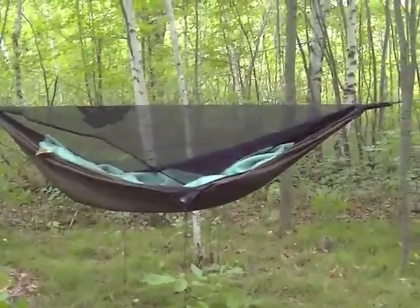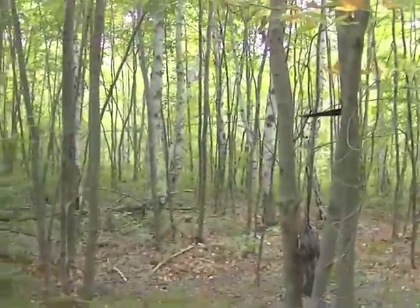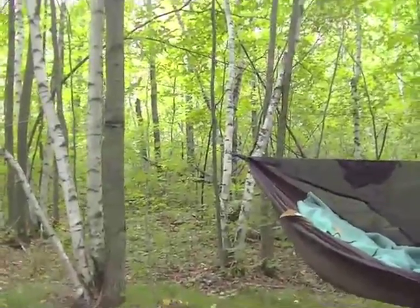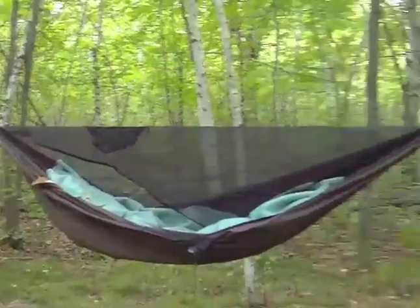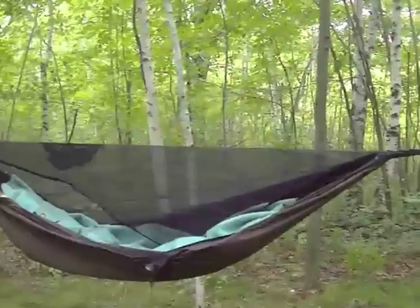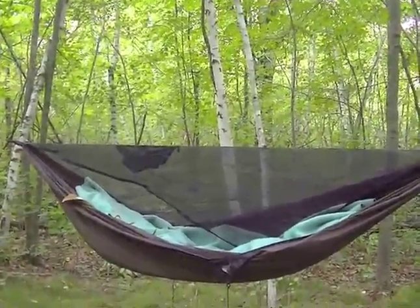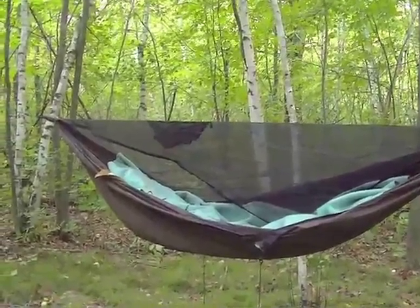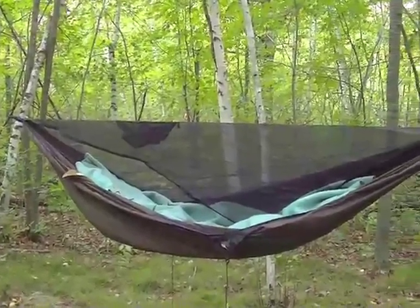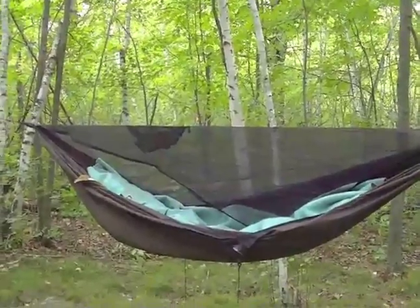Okay guys, well here's the setup minus the tarp. I decided to go with these two trees here. I'm glad no one was here to watch me set this up, because it took me way too long. I don't know what the problem was. I had it set up once in one spot and just didn't like it, so I moved it. But man, I need some more practice. I've done it enough times, I should be fairly decent at it, but I don't know. I was just screwing around.